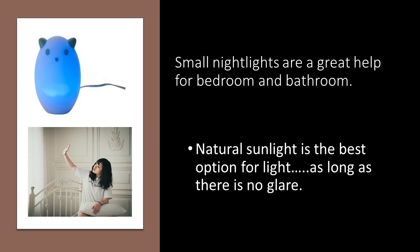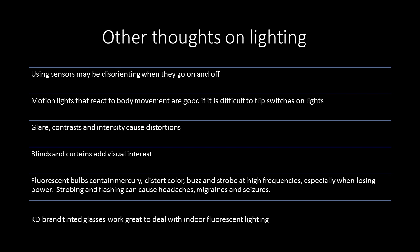Small night lights are a great thing. There's tons of cool ones out on the market now. Natural sunlight is the best option for light, but you do have to be careful of glare. Other thoughts on lighting? Sensors could be disoriented when they go on and off. Motion lights that react to body movements are good if you have a difficult time flipping switches on. And in this day and age, there's so much more of that on the market.